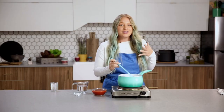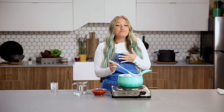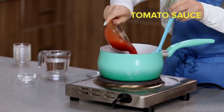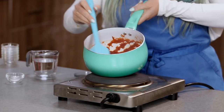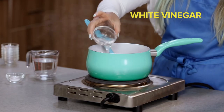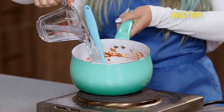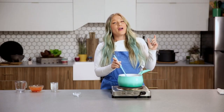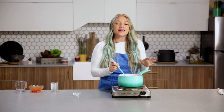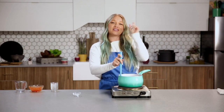I feel like the sauces at Taco Bell are one of their most popular items, and they're not even a real menu item. All right, to the spices, I'm adding some tomato sauce. Ooh, looking saucy already. All right, now I'm gonna add in some white vinegar, some salt, and some water. Now I'm gonna bring this to a boil, reduce it to a simmer, cover it, and then let it cook until it's a little bit thicker, and then we've got our red sauce.